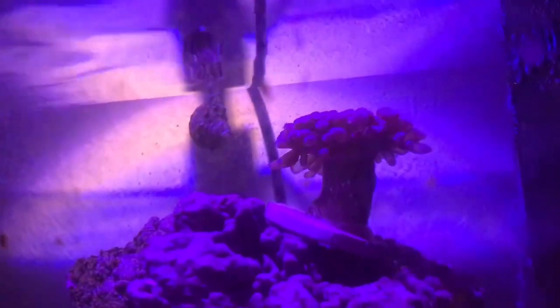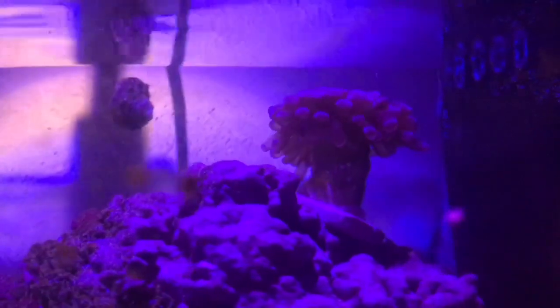But I also replaced that with this hammer coral right here that I got back in August, and it's been doing great as well. It's also one of the focal points in my tank. I can't wait to see this thing grow and get super big, because I've seen a lot of really nice hammer corals in other reef tanks.